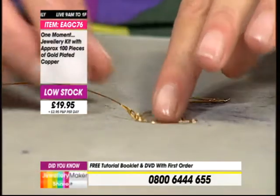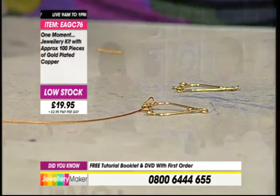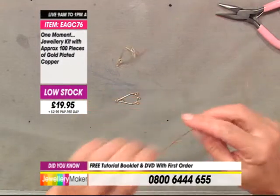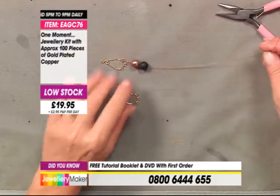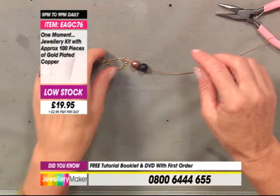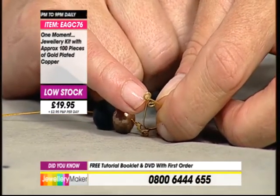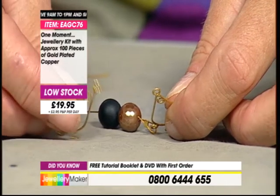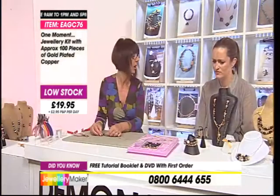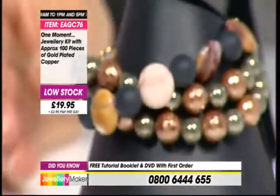And thread them as normal with your selection of beads, whichever ones you fancy really. And then do the same at the other end. When it comes to actually finishing off your bracelet, you just put a jump ring in this end here on both of them, and then attach your clasp, because on those big clasps the connector rings don't actually open and close, so you need an extra little jump ring to pop on there.